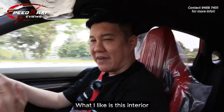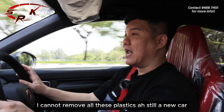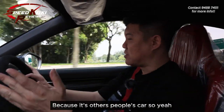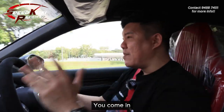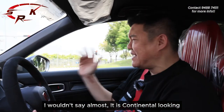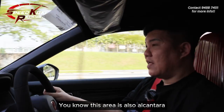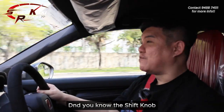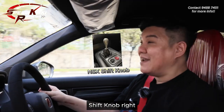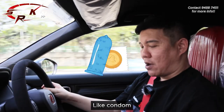What I like is this interior. Sorry, the interior belongs to other people. I cannot remove all this plastic. Still a new car. I wouldn't drive it much because it's other people's car. So yeah, you come in, you get greeted by this very modern and plush, almost continental-looking, I wouldn't say almost, it is continental-looking kind of interior. You get Alcantara on the steering wheel, this area is also Alcantara, and the shift knob, last time we used to like the NSX shift knob, right? This looks very much like an NSX already, but sorry, it's wrapped up in plastic, like a condom like that.